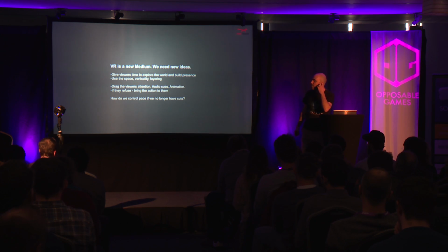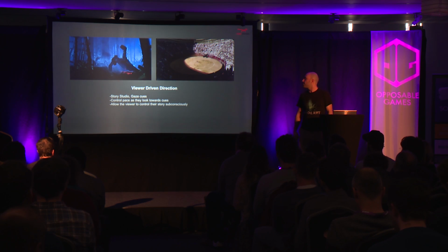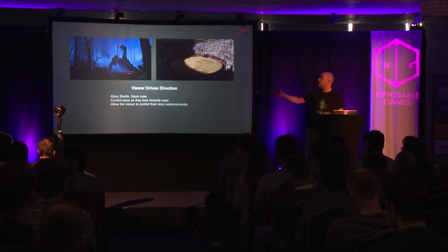But one thing is, how do we pace it if we no longer have cuts? We can't just have stuff happen one after the other, because again, you're going to get this problem where stuff will happen over here. How do you queue it up? So the Oculus Story Studio, this is something they've talked about a lot recently, and I actually went out to them last year and chatted with them about it a bit. I'm not bragging, I'm just saying.